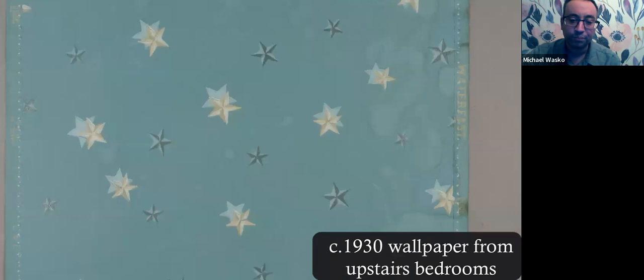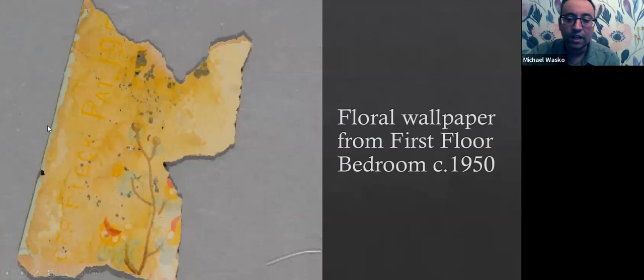This is a different 1930 star pattern. It reminds me of what's downstairs, but of course it's a different color scheme. Just another fun thing that we happen to have. This is more flowers from a bedroom from 1950. It's a small little piece, but it's a good image and it's a little more modern.